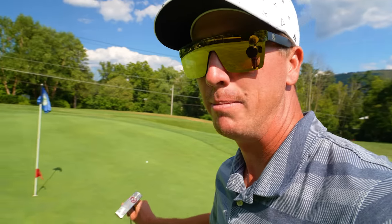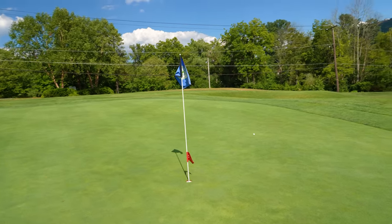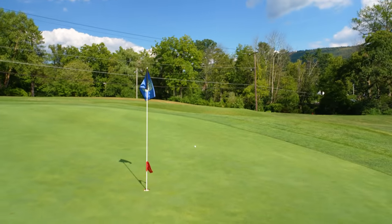Almost on the number here, about 15 feet left. This is what we're faced with. Probably breaking on camera, a little left to right here.